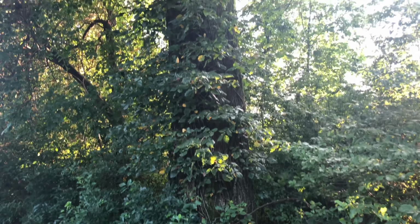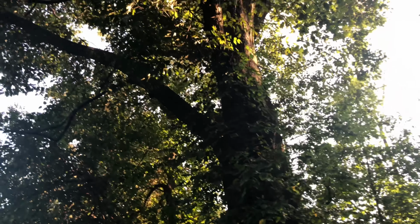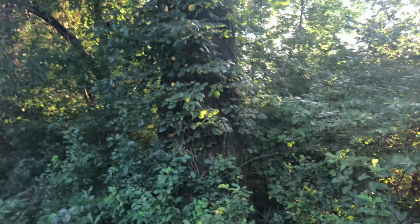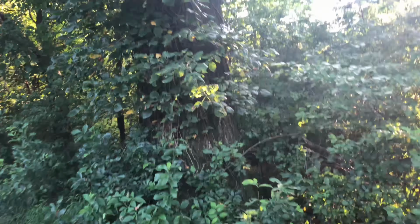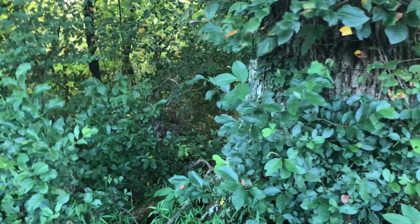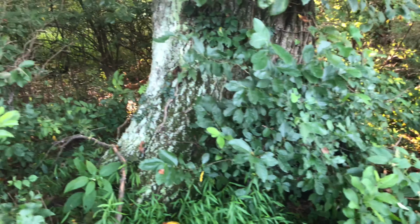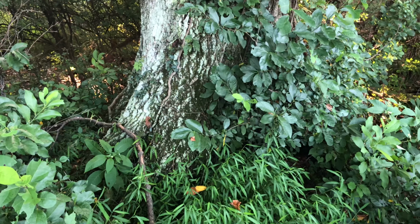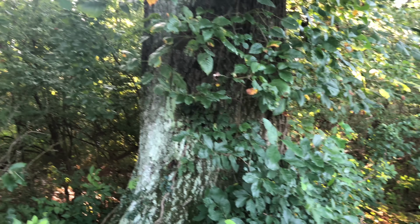You gotta appreciate an oak tree that's that big. Look at the size of that sucker. So I'm just gonna hang up another trail camera here. Look how round that freaking thing is. It's enormous. He's got to be a couple hundred years old.